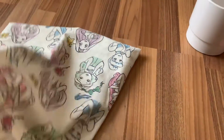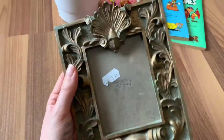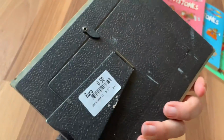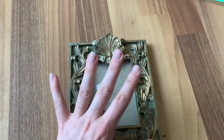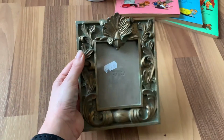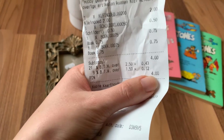Okay, and the very last thing in here was this one. I really thought this picture frame was so beautiful. Here it says €1, but on the back it says 50 euro cents. And also I'm going to use this for a very fun DIY. I have almost everything except for wanting to make it. So I hope I will find it soon so I can show you in a video what this is going to be. Okay, so for all of this, I paid €4.